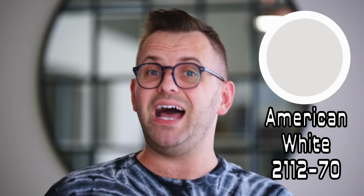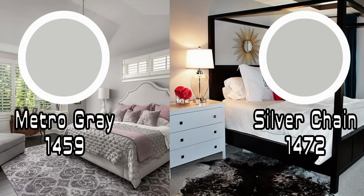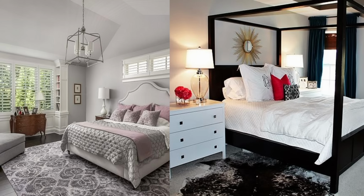On the other hand, when you have an ideal ratio of blue to red, a gray can feel really balanced when it doesn't lean too much towards one side or the other. Colors such as Silver Chain and Metro Gray, those are pretty close to a true gray as well, as they both have a red and blue undertone kind of balanced nicely.